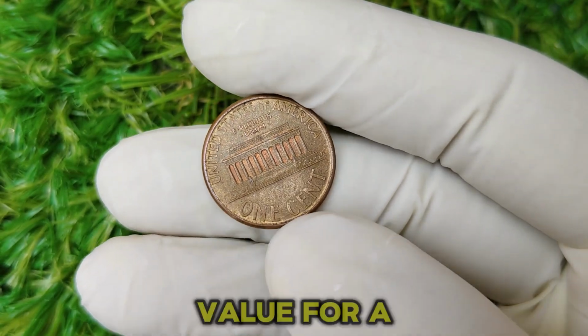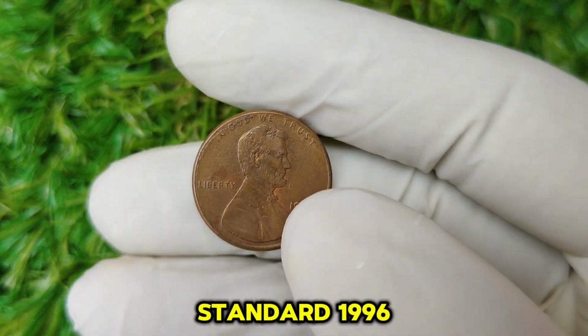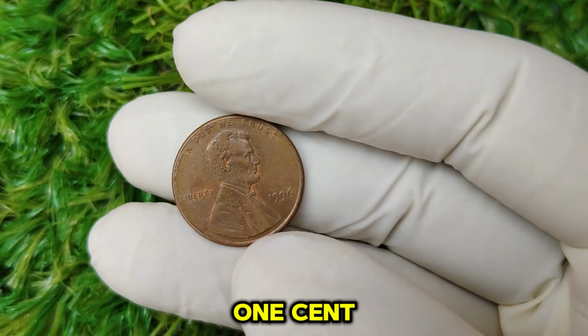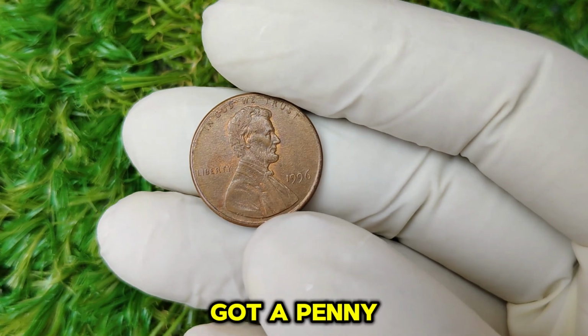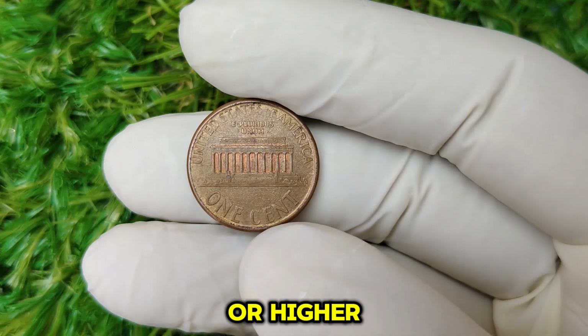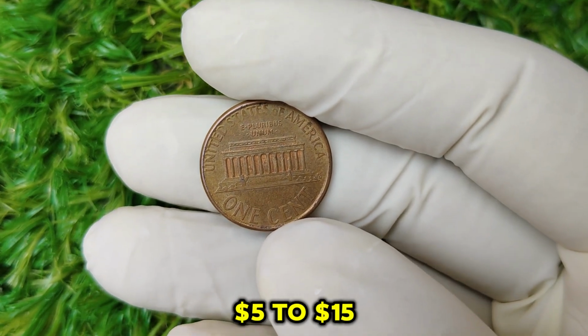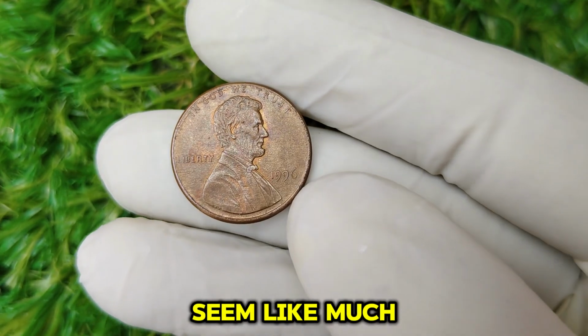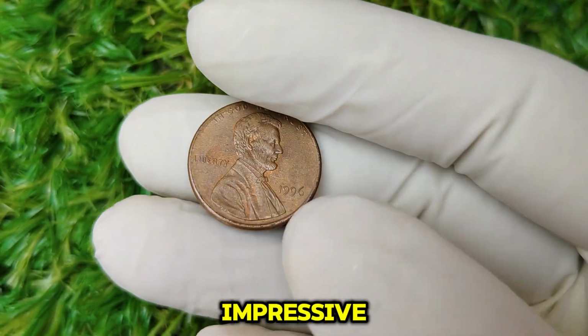Now, let's talk dollars. The current market value for a standard 1996 no mint mark penny in circulated condition is, you guessed it, 1 cent. But if you've got a penny in mint condition, especially graded MS-65 or higher, you might be able to sell it for around $5 to $15. That might not seem like much, but for a penny, it's pretty impressive.